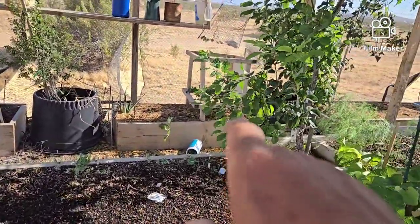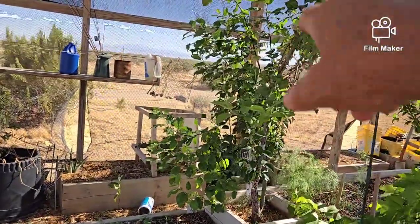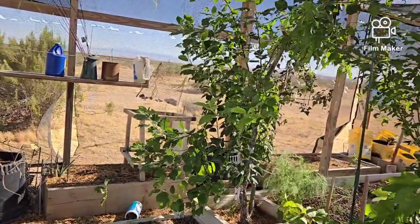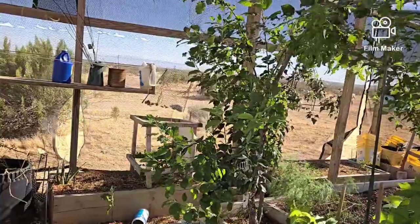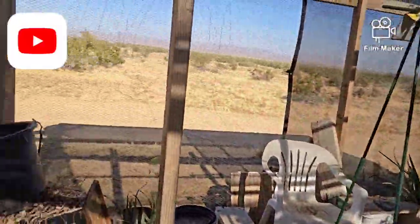So my grafts over here, except the ones that broke off, although that one that's broken down right there seems to be healing itself in a drooped position and still growing. But yeah, everything's growing really well on that right now. So I'm happy with those grafts getting through.